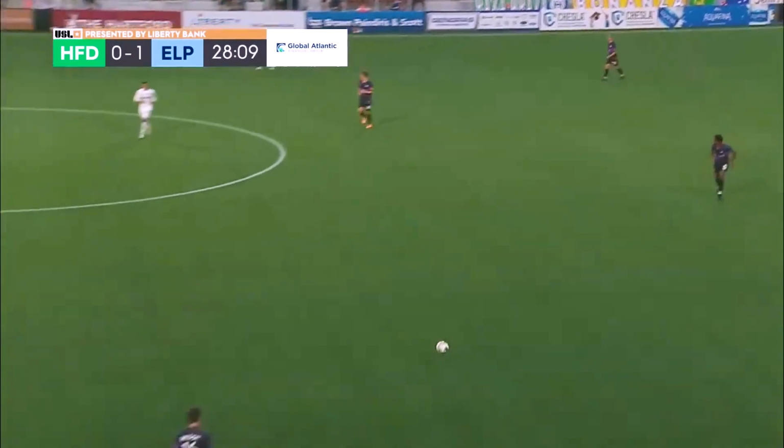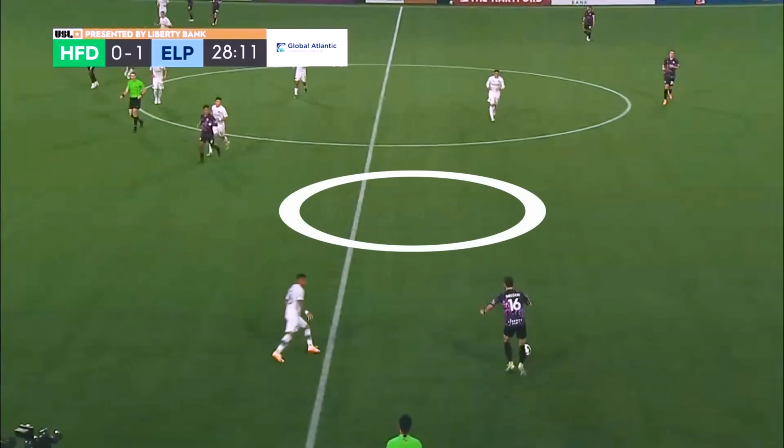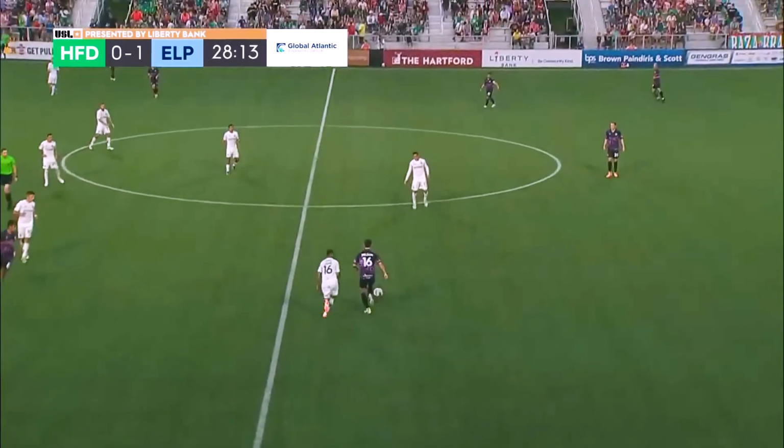Tristan Hodge now plays me out the ball. Tons of time to look forward. As I look forward, I think JP's marked. Elvis up here, I think, is marked. So I start to drive inside into this space. And as I drive inside I'm going to see what opens up.